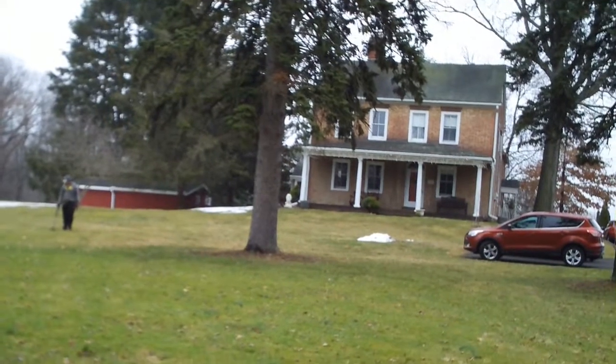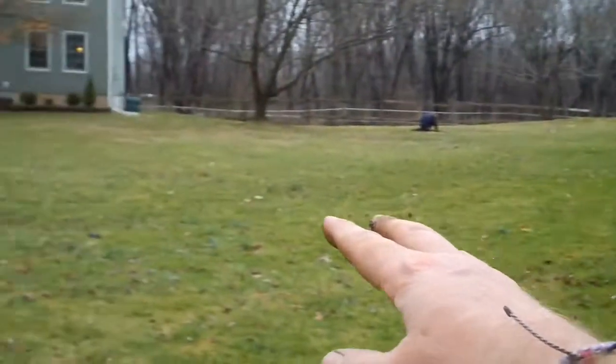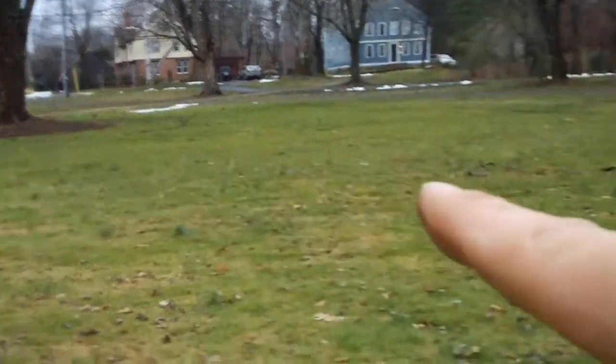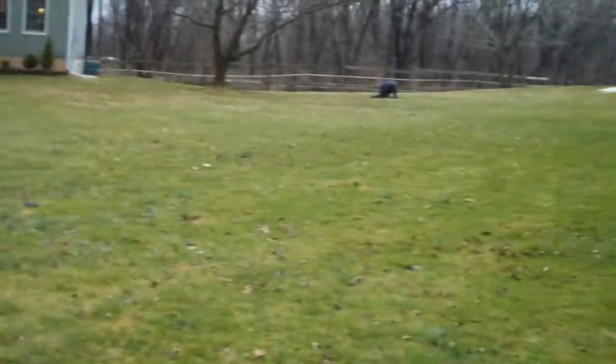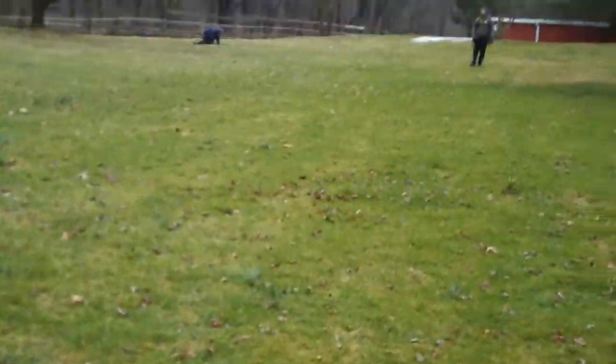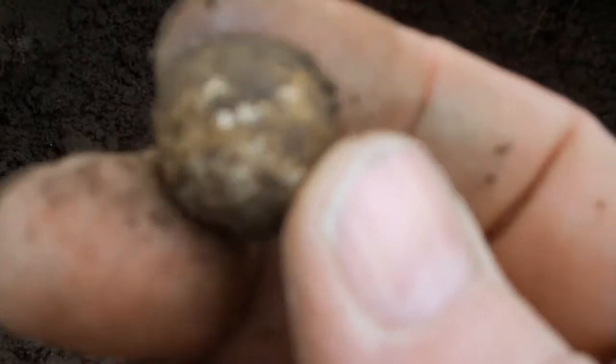Well, we've moved on, and we're at this house built in 1804, and we got all this yard all the way out to the street. They say it's been detected many times before, but quite frankly, that doesn't scare me. So here's my first signal, about 8 inches deep. Nice big heavy musket ball. Man, that thing must weigh a pound. I can't imagine that thing hitting your body. Alright, well, that's the first find.